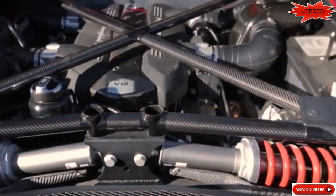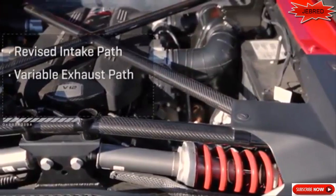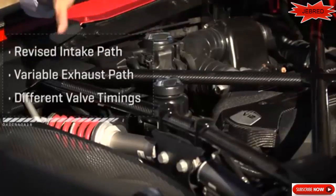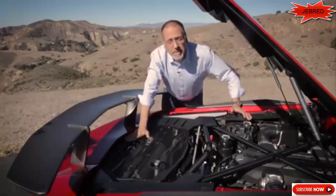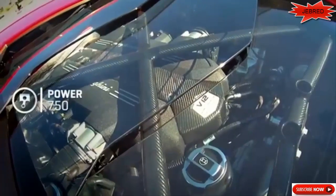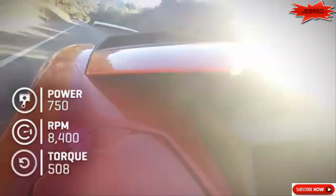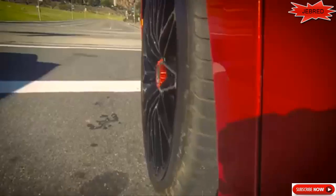However, you do have a lot of tweaks to the breathing. You've got a variable intake system. You've got a variable exhaust system. And in between the two, you've got a differently curved variable valve timing system. All of it about getting air in and out faster, and that's where the numbers get better. 750 horse, and it also comes at a higher RPM redline, 8,400. Torque's the same though, 508 pound-feet. That's okay, it's still plenty.